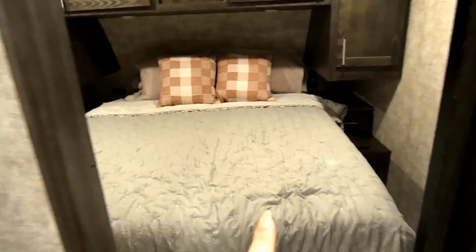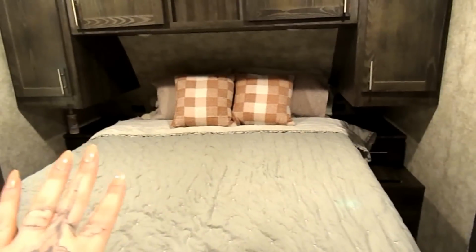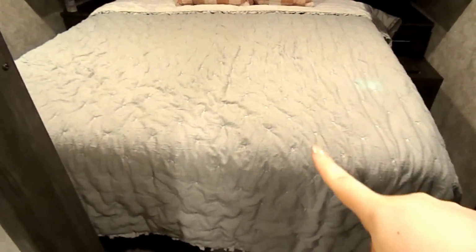And then you can open it into the bedroom. We just got a new mattress. This is a queen size mattress that we got. So basically our whole bedroom is just a bed. But it's really comfortable, and then this bed lifts up and you can store things underneath.